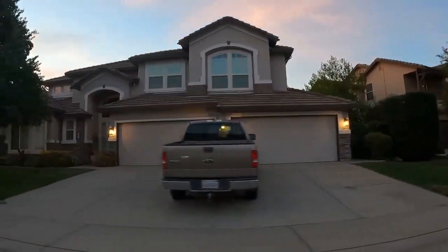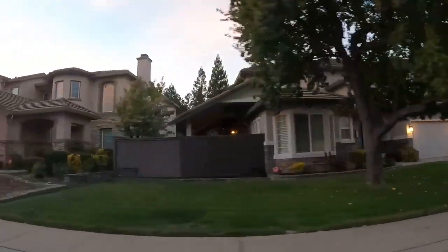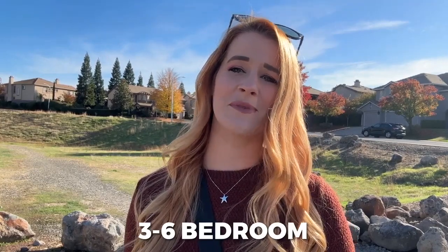Now, like I said, homes in this neighborhood were built between 2000 and 2003. You can find much larger 2-story homes as well as larger single-story homes in this neighborhood. Now, homes in this neighborhood range in size anywhere from 2,500 square feet all the way up to 4,500 square feet, with anywhere from 3 to 6 bedrooms and 4 to 6 bathrooms. So you can get a really large home here.